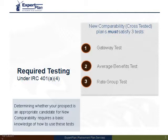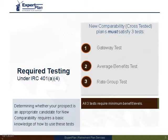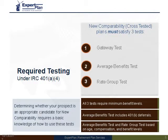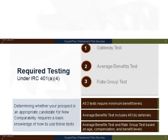So again, determining whether your prospect is a candidate for new comparability requires a basic knowledge of these tests. All 3 of them require minimum benefit levels. Average benefits, as noted, includes 401(k). An average benefit test and rate group test are based on age, compensation, and benefit level.